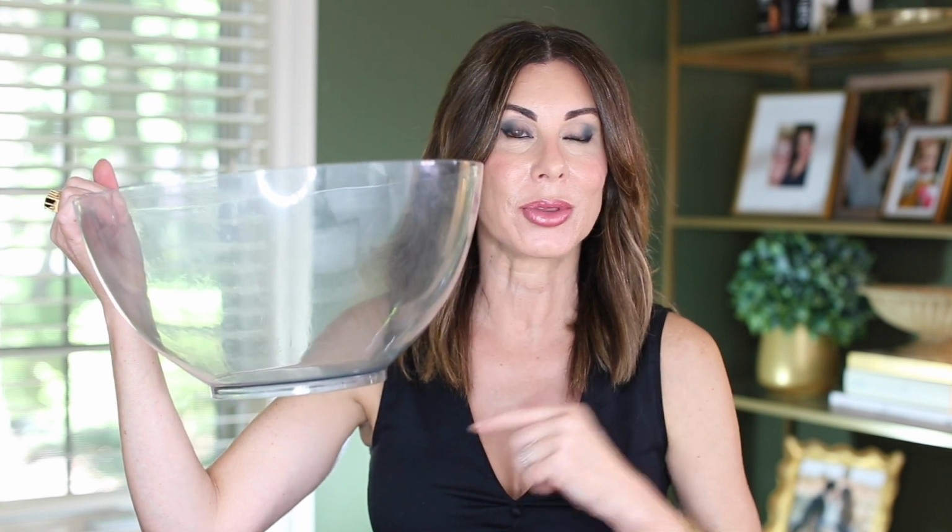But I'll do a landing page for plastic bowls like this, so that if you are in the market because you entertain, plastic is nice if you're doing an outdoor gathering. Indoors, I would probably be less inclined to use plastic, but for outdoors, I think it's always handy to have.